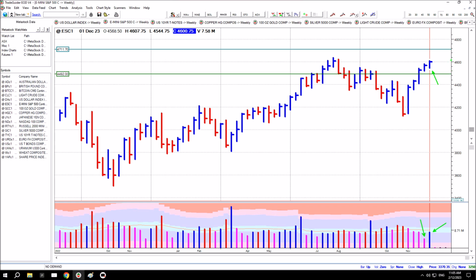Price did get up to trade adjacent to the 4,600 level, which I've been suggesting is a likely outcome over the last couple of weeks. It wasn't a particularly convincing bar this week, and it may suggest that this market does trade sideways for a little period here and attempts to consolidate rather than continue higher.